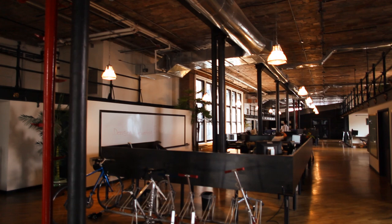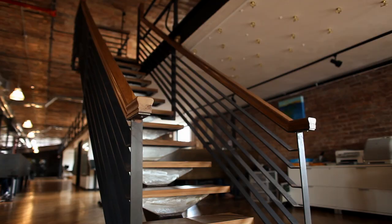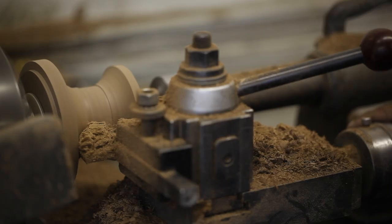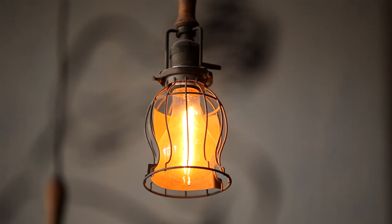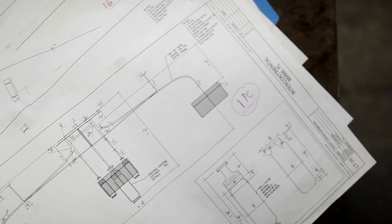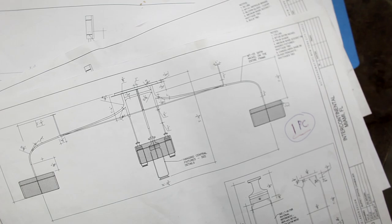This actually is the old Muppets factory. Jim Henson was one of the last tenants in the building. We specialize primarily in architectural interiors, furniture, and lighting. We take a real bare-knuckle approach to our design work. Everything that we do is extremely custom. Every small component is well thought out.